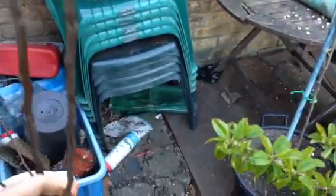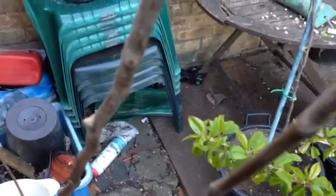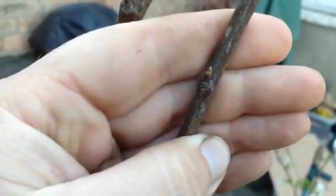We've got a pear tree here. Just waiting to see if it comes into bud or anything. There's some buds, yeah, just starting. Maybe not be able to make it out. Oh, there you go. Yeah, it's starting to get some buds on it. So that's good. We'll get that planted in a couple of days.